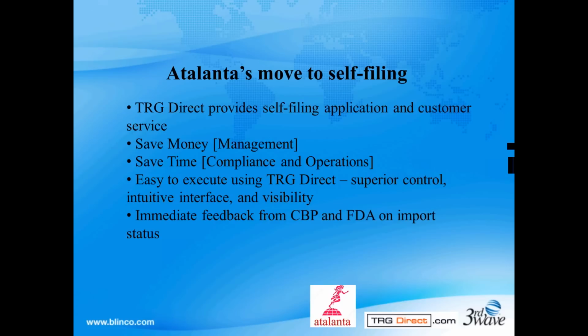Our first contact with TRG was that you provided our customs bond. And at some point in time, 2006, obviously, you came and you said, hey, we have this new self-filing program. And I got to say, I did not think it was going to be something Atalanta would be interested in. I just thought it would be too complicated, too time-consuming. But it was worth looking at because there was a potential savings in entry fees.